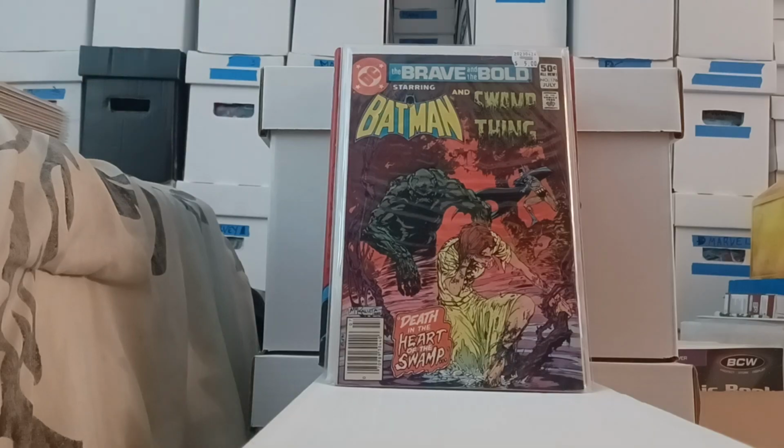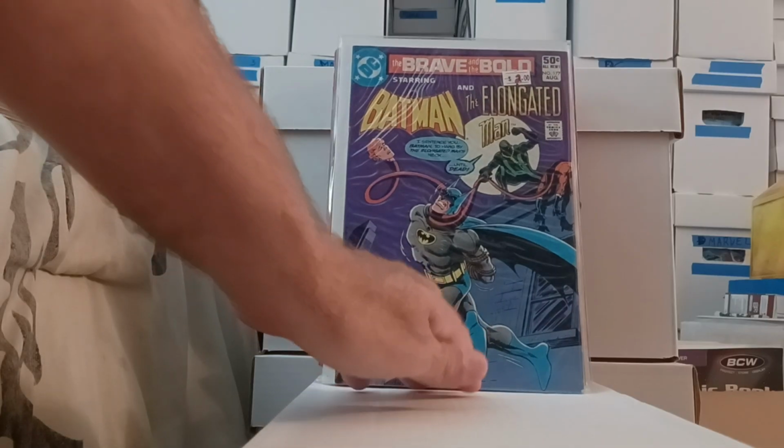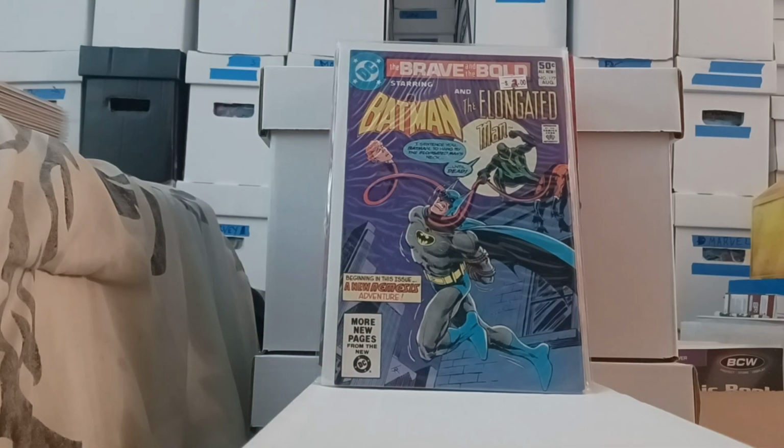Swamp Thing appears with Batman in number 176. 177 with the Elongated Man. And that's pretty bad. Elongated Man's unconscious, being used by the bad guy, and he's using him to choke out Batman, which is bondage. So you have a bondage cover at the same time.